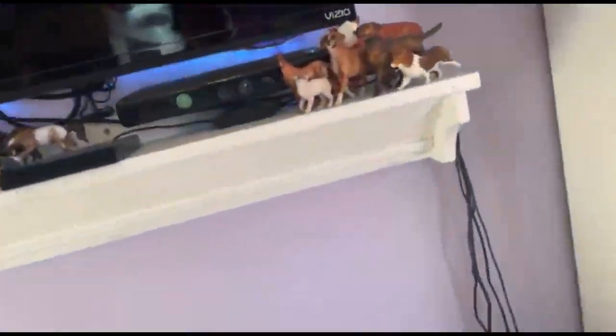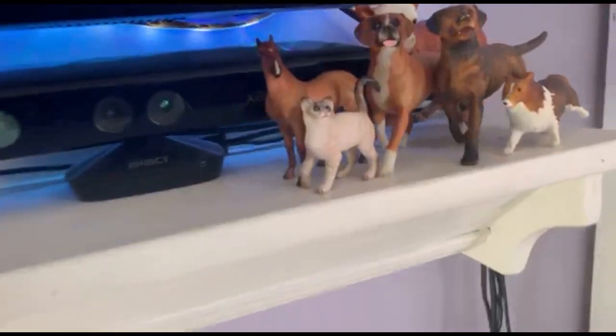I'm missing a horse. I just now realized I'm missing a Palomino horse. Is she back there? She must be. She must be underneath there. I'll try to look for her later. I have the stablemate who just, I don't know, a dog, and a cow.